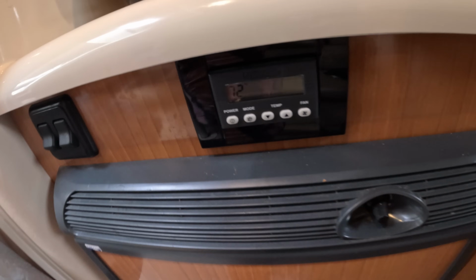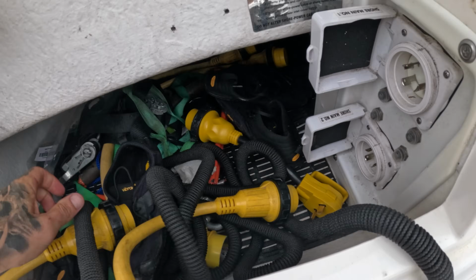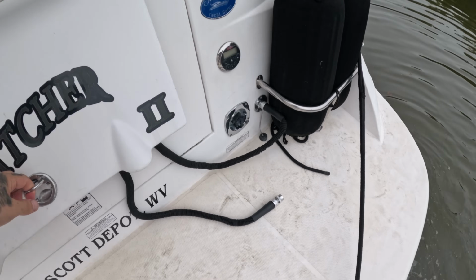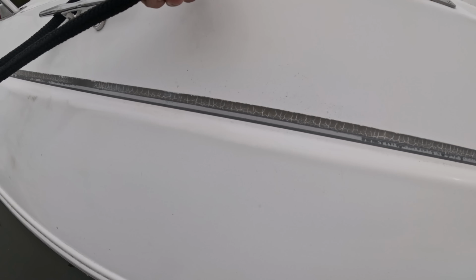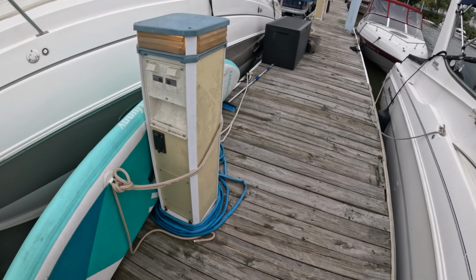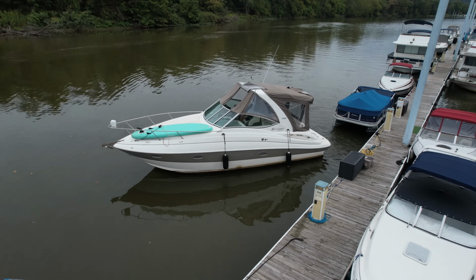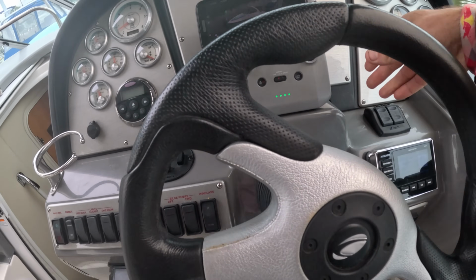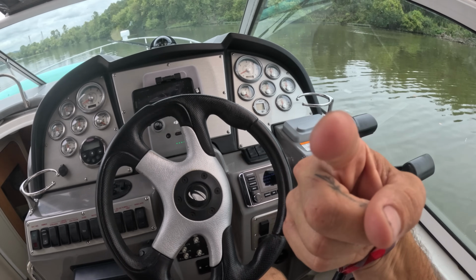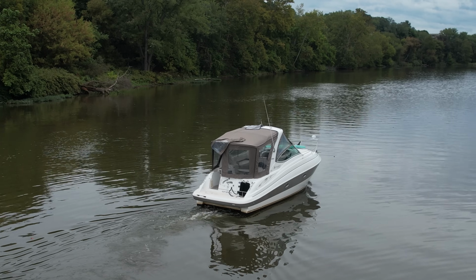AC off before I unplug the short valve. Just a one-man team here. Driving a boat, vlogging, flying the drone. It's a lot.